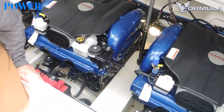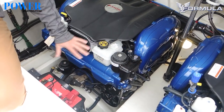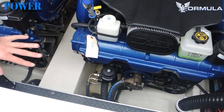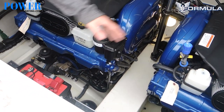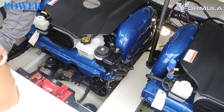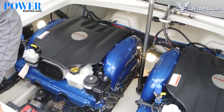So we've got all of our front mounted service points here, so super easy to get in and do all your checks here. Raw water pump right in the front of the engine. Impeller changes are absolutely a breeze. As we were saying, all closed cooling, so this particular engine package is perfectly fine in a saltwater environment as much as a freshwater environment.